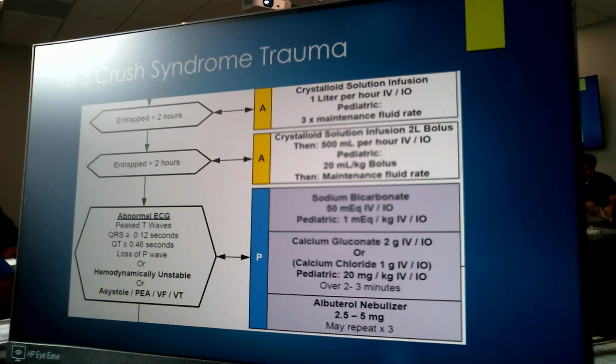TB3 crush syndrome. If they are entrapped for less than 2 hours, crystalloid solution infusion, 1 liter per hour. Peds will be 3 times the maintenance fluid rate. If they've been entrapped greater than 2 hours, then you're going to give a 2-liter bolus and then 500 milliliters per hour. For pediatrics, you'll give 20 mLs per kilogram and then the maintenance fluid rate.